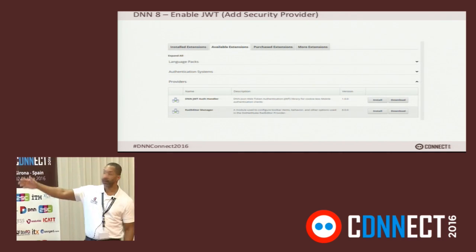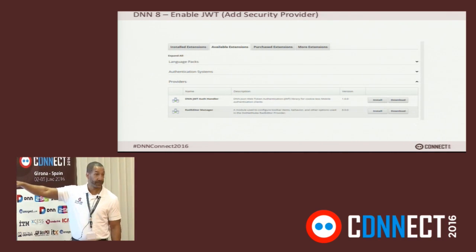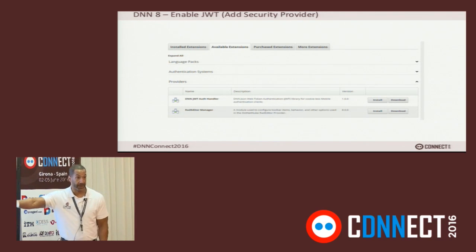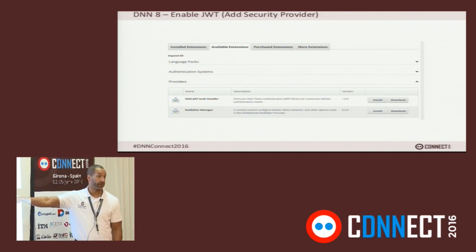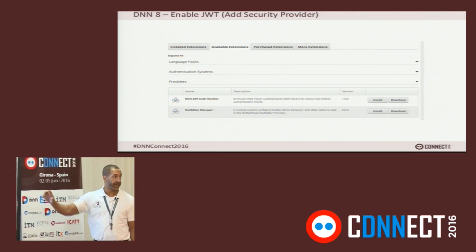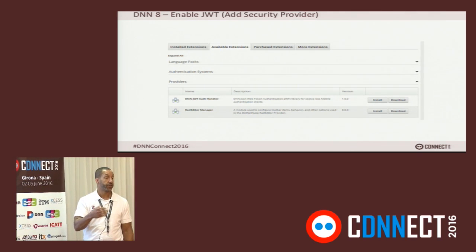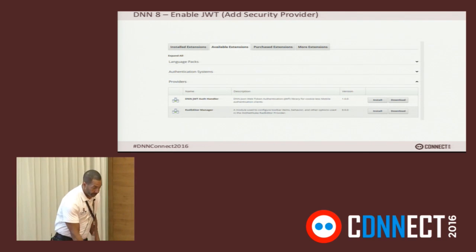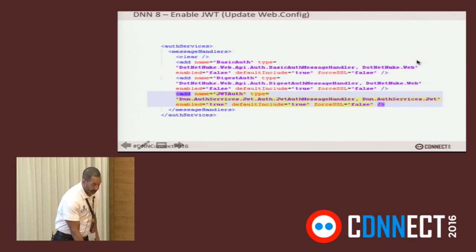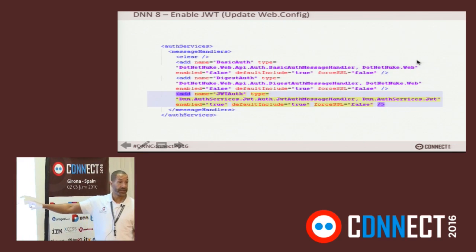So I'm sure most of you here are familiar with the host settings, and you have the available extensions, and then you have your providers, and then down here, what you see now in DNN 8 is the DNN 8 JWT auth handler. Effectively, what this does is add a handler to DNN so that when messages come in, it just falls in the pipeline, and it says, oh, okay, got it, and it does its stuff.